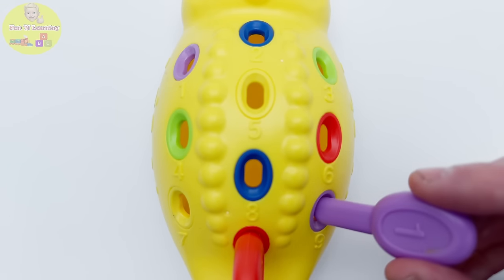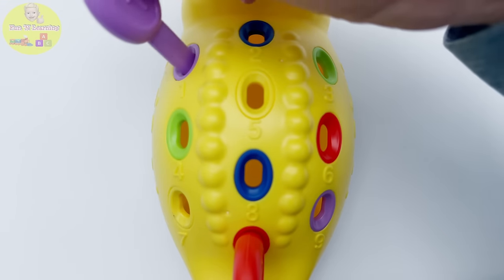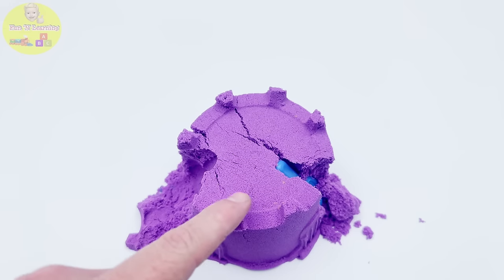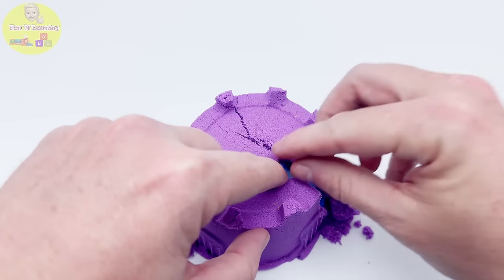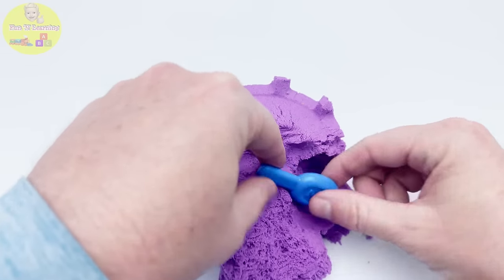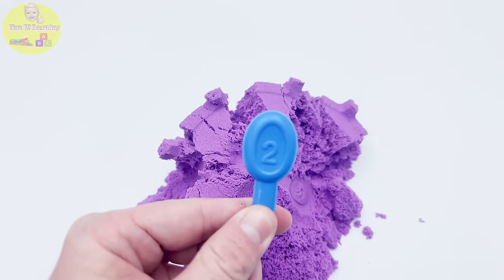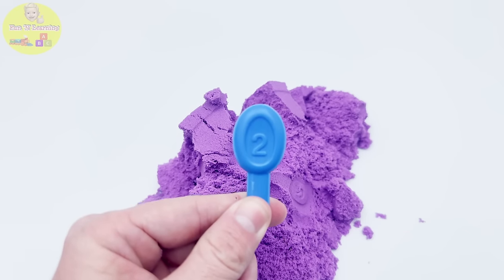Does it go here? No. Aha! Here's where it goes. Oh, look. There's something else hidden in the purple castle. I see something blue. It has the number 2 on it. I'm sure Dino will be happy to get this back.